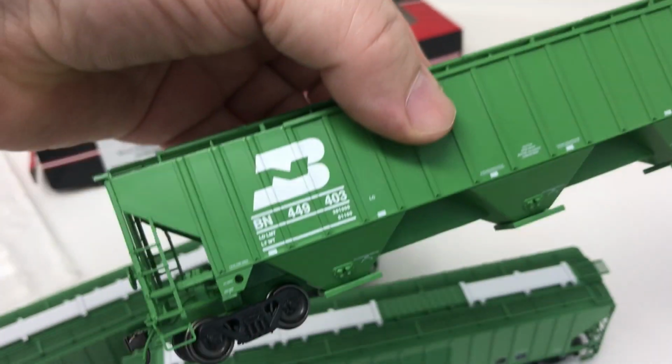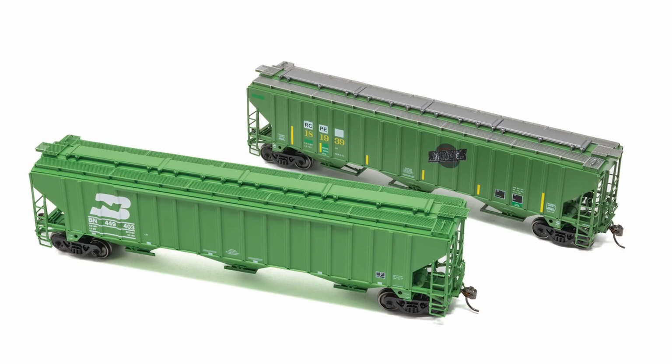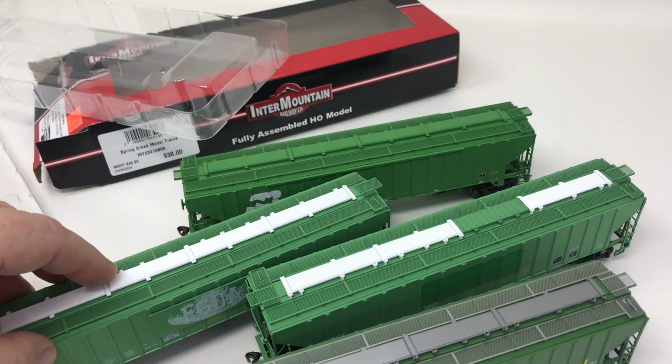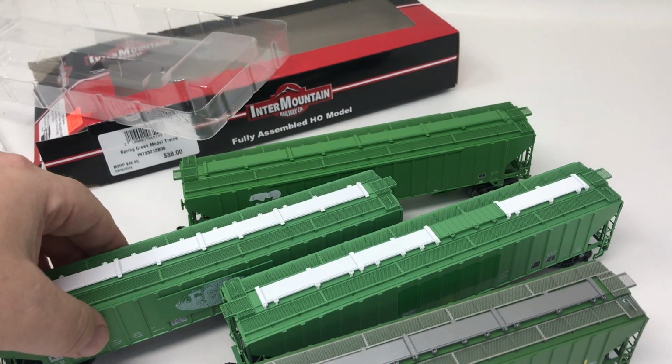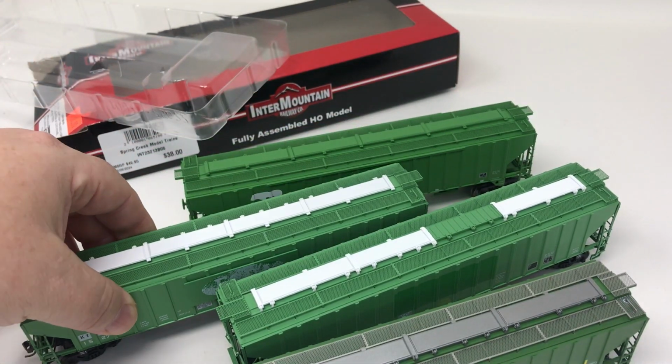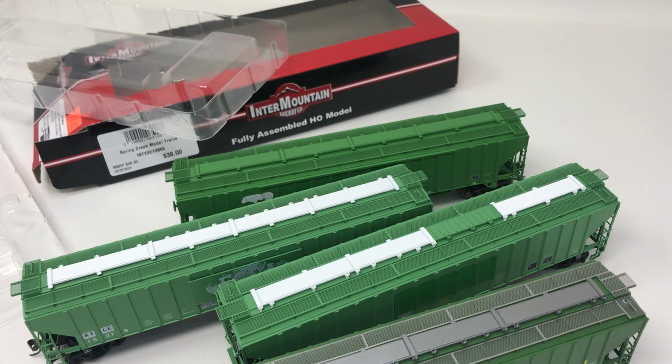And this is a Burlington Northern release. There's loads of road names in this offering. Again, they retail for $46.95. That is a look at not 1, not 2, not 3, but 4 green hoppers, including these 2 special exclusive run Kyle hoppers available in limited quantities from Spring Creek Model Trains.